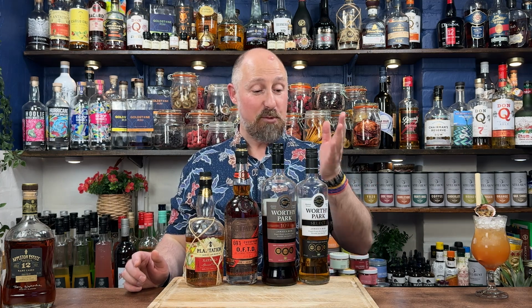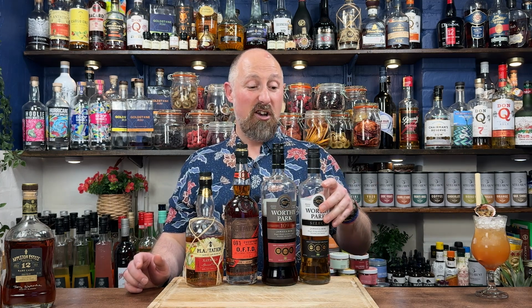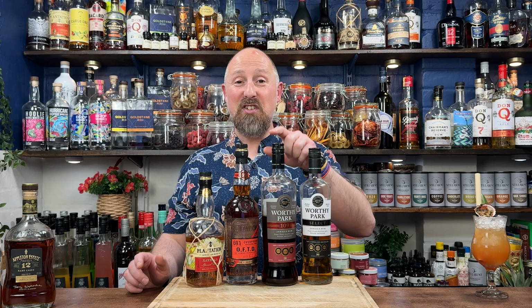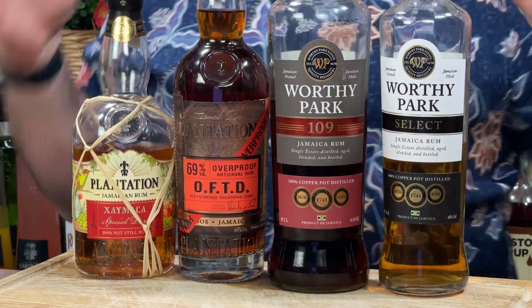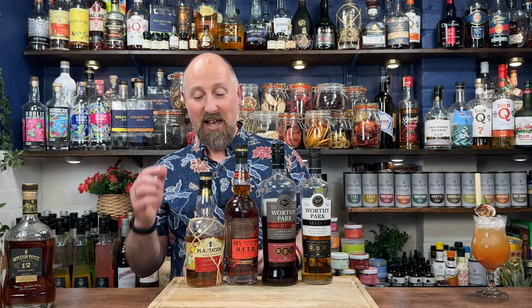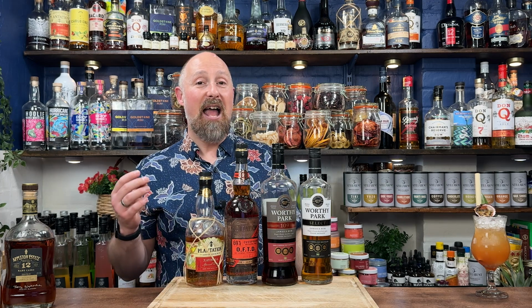Worthy 109 is pretty much, I don't know the DNAs, but I'm assuming pretty much kind of that, or loosely that, just aged in heavily charred barrels. So we've got that. And then we've got Planteray. I forgot, it's Planteray these days. Planteray Stables, the OFTD. Flipping Nora, that's delicious, and the Xaymaca from Jamaica.